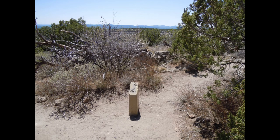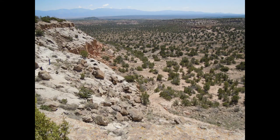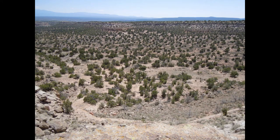These low walls apparently held a small reservoir. Water draining from rooftops could have been collected in this structure. The occupants of Tsankawi had a spectacular view of the valleys and mountains in the area. To the west are the Jemez Mountains, to the east the Sangre de Cristo, Blood of Christ Mountains, to the south are the Sandia Mountains.